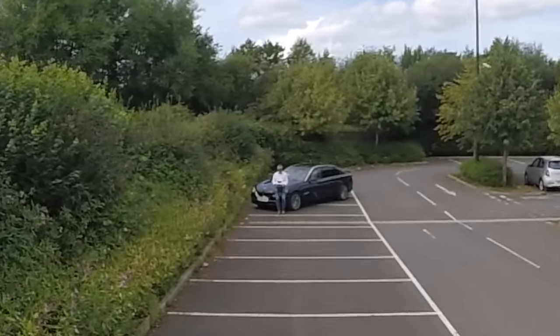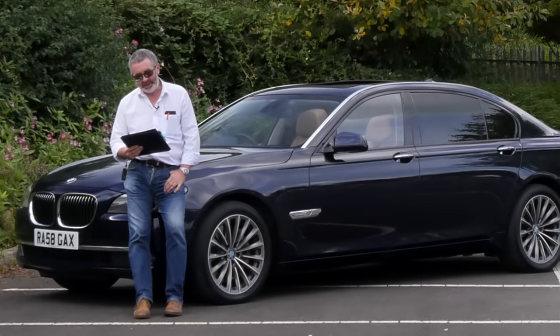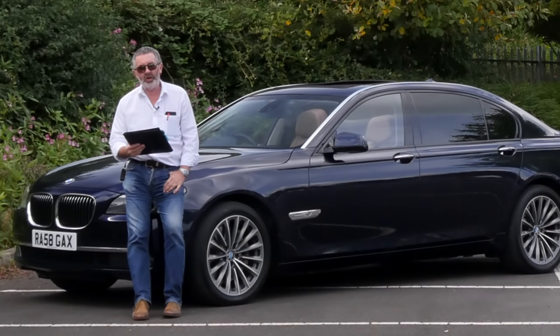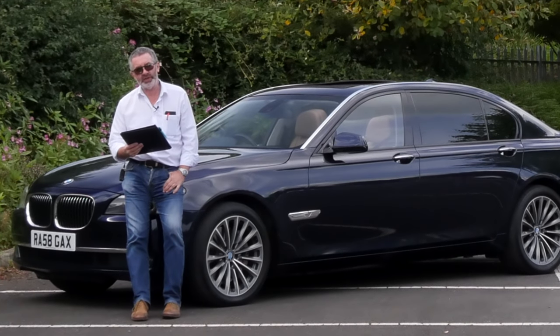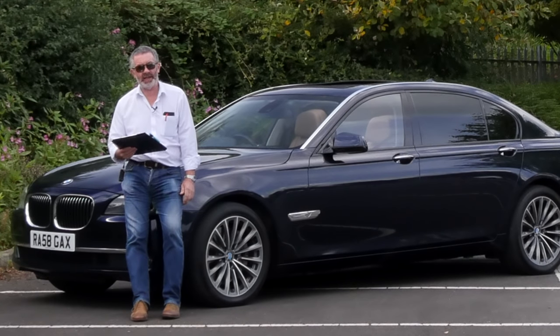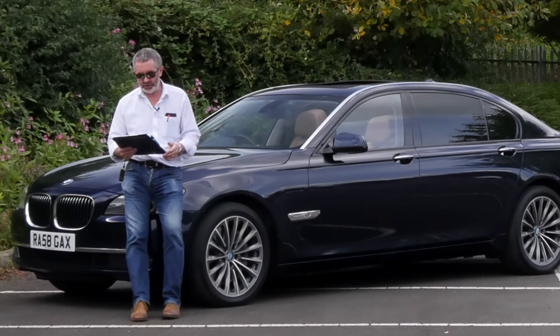New into stock, we've got something here just a bit special. It's a BMW 7 Series 4.4 750Li long wheelbase saloon. It's a 2009 on a 58 plate, and it's done 45,251 miles. Cost new, £86,000. It's got £19,800 worth of extras. Cost new, that is.